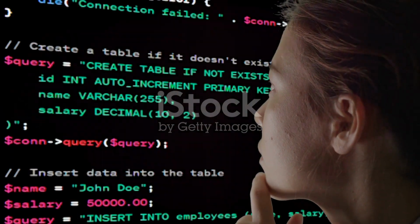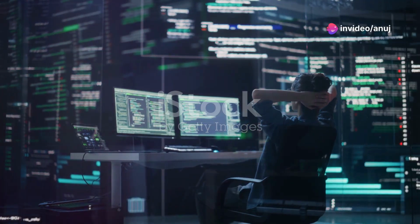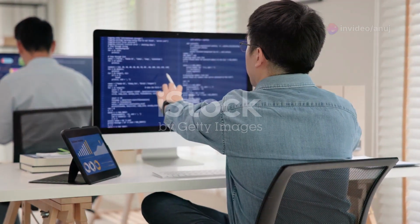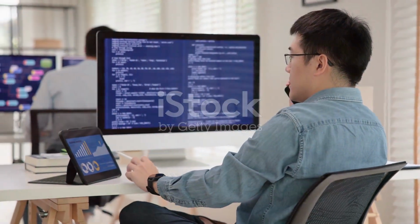Let's get into it. Imagine you're working on a project and you hit a block. You're stuck on a piece of code and the clock is ticking. Enter Codestral, the latest AI-driven coding assistant from Mistral AI.